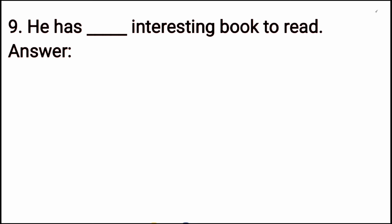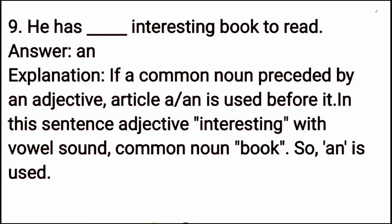He has dash interesting book to read. Answer: An. See the explanation. If a common noun is preceded by an adjective, then article a or an is used before it. In this sentence, adjective is interesting with vowel sound and common noun is book. So, an is used.